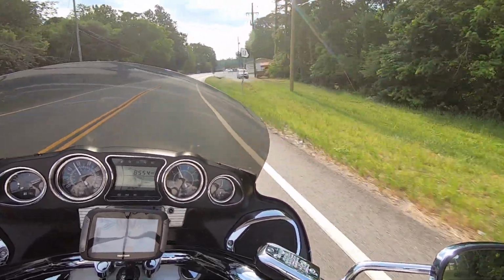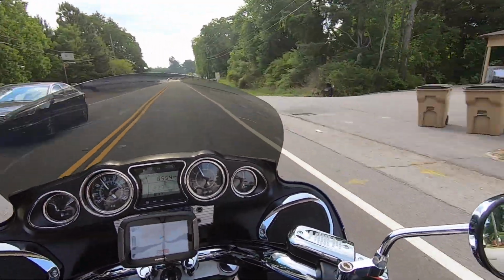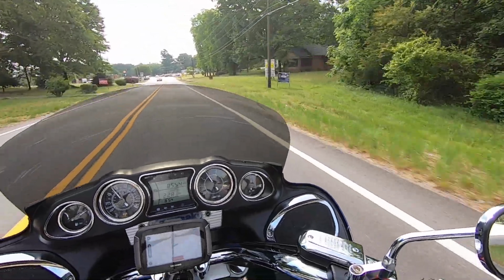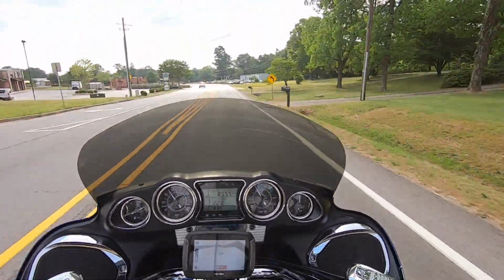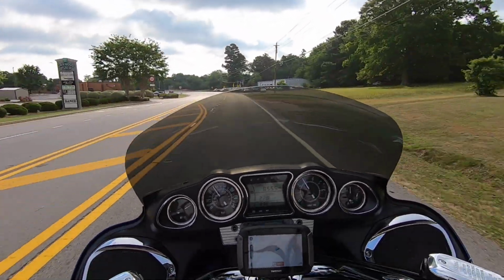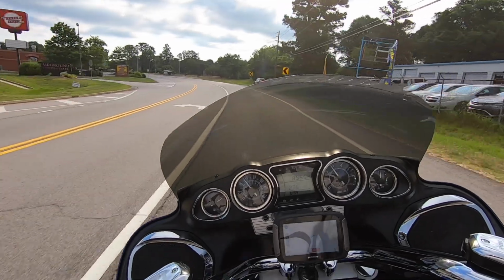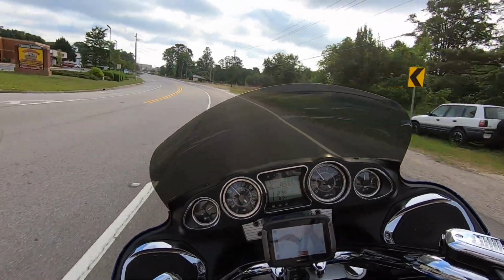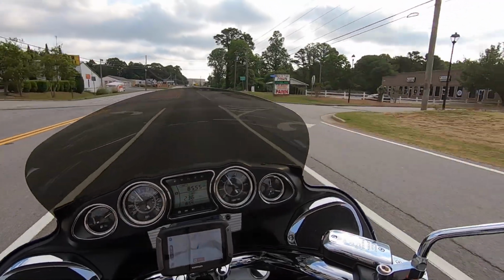Since you do the ECU flash, it's got plenty of power. Some people say it's underpowered. I have never thought that from day one. With the flash, forget it. I mean, this thing is awesome. And I'm going to go out on the highway and just show you guys, open it up and show you exactly what I mean. But I mean, the balance is good on this bike, just meanders through these curves.